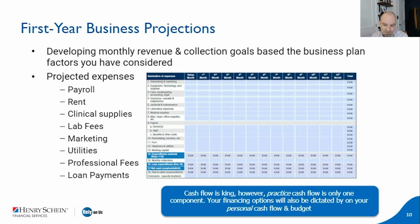You're not going to produce $2 million in dentistry your first year, or we typically don't see that. Nor should you project that you're actually going to lose money in the first year. If you do that, how are you going to actually pay back the bank for your loan? So cash flow is still king when it comes to dental practice finance, and most importantly, obtaining that loan. However, as is noted on the slide here, it's not just practice cash flow. That's only one component. Your personal budget and your financial situation is equally as important.